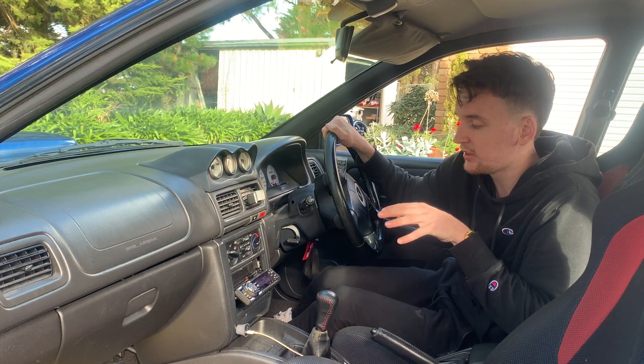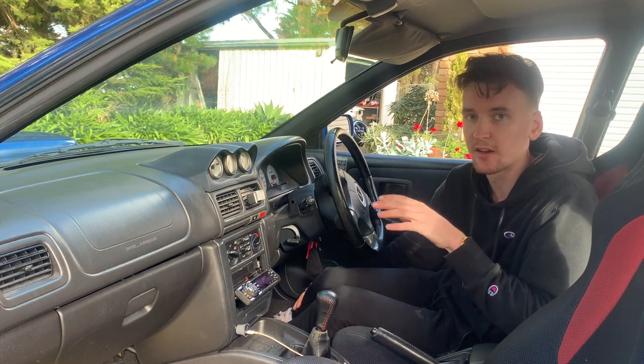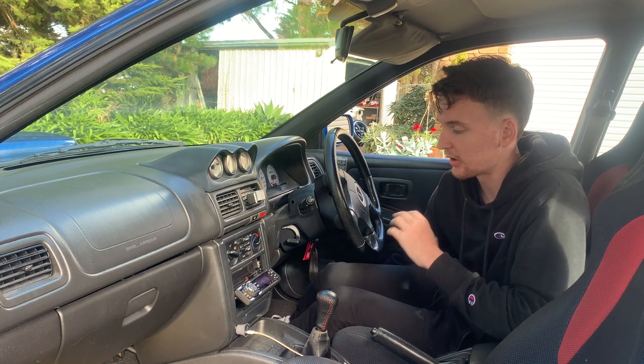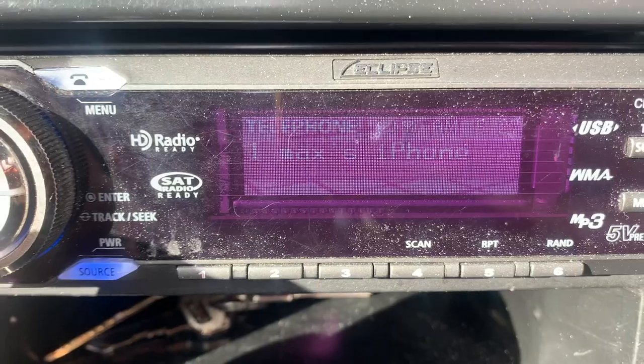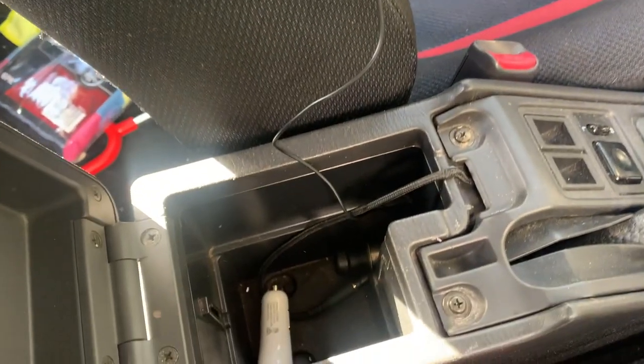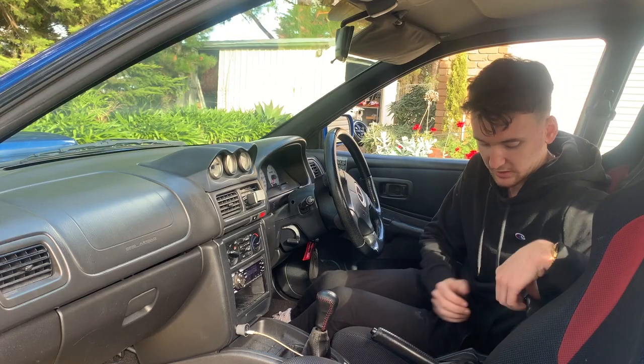It does all these little things and I absolutely love it. It has little graphics, everything. I think that this is actually somewhat worth a bit of money and I'll never sell it and I absolutely love it. I'm also able to connect my phone to it because I've wired an aux cord through the center console up until here, the armrest.